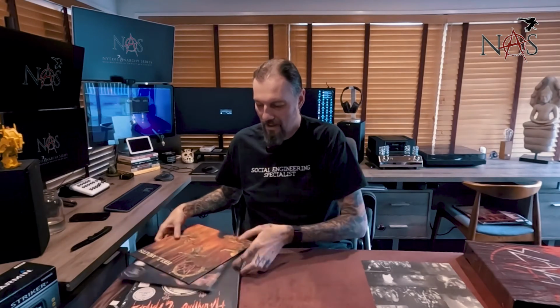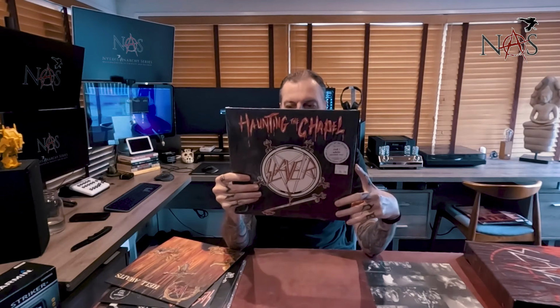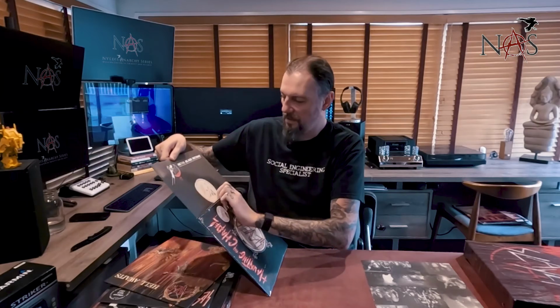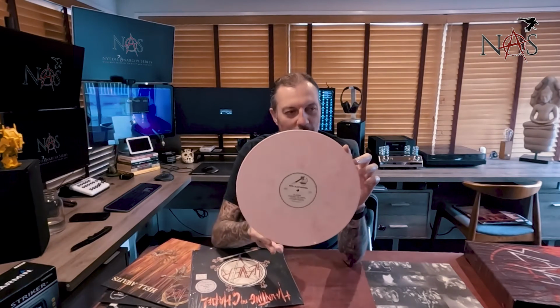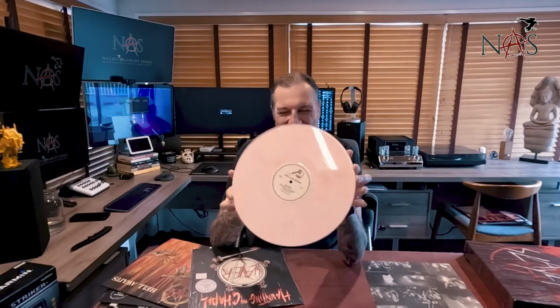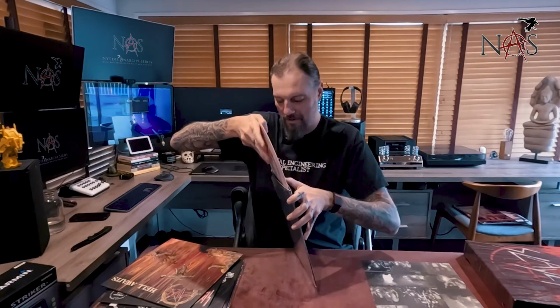Okay, then Haunting the Chapel. Another classic. Let's see, when was this one? Again, this is older. I can't find it. Oh, also 83. Okay. Cool. Let's see what we got here. We have that same sleeve again, but this time we have Pink. I think this is the only Pink album I have. Something tells me it probably wasn't supposed to be Pink. I'm hoping not. It was supposed to be Blood, and I just got a tiny bit of blood. Yeah, I have a Pink Slayer album, and it's Haunting the Chapel, which is hilarious. But another classic album. This is always tons of fun to listen to.